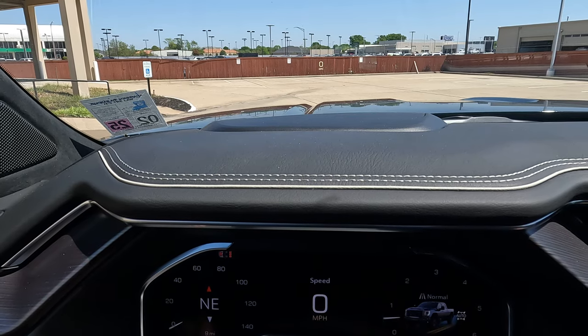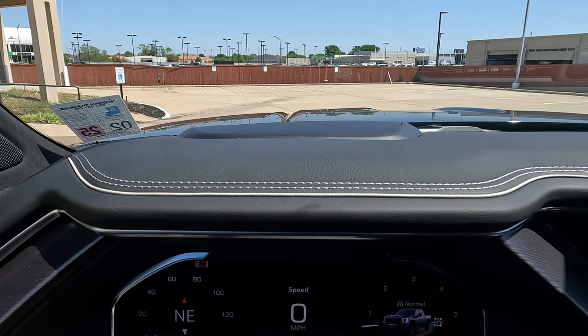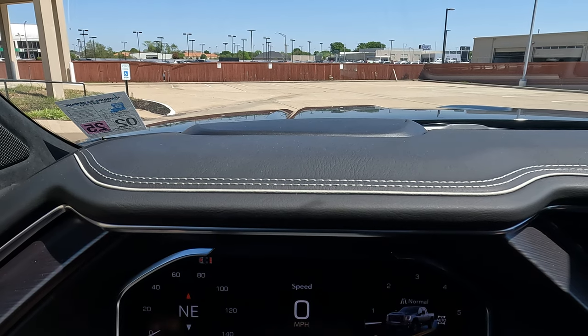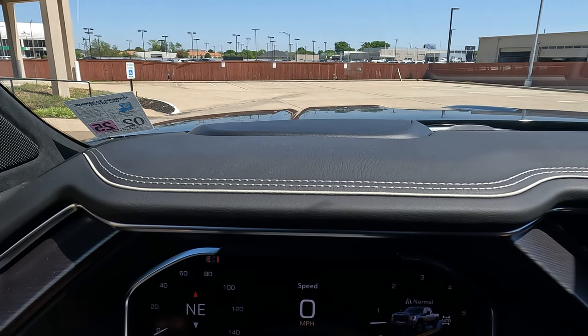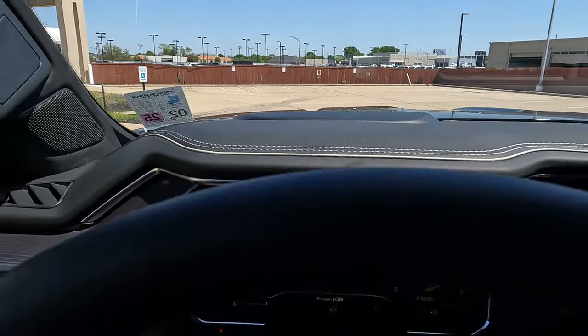And then the button here is for the intensity of it, where if I push that button down, it gets dimmer and dimmer and dimmer. And now I'm going to bring it back up to full intensity. That's a pretty cool button right there.